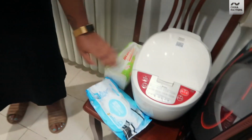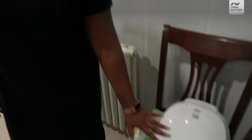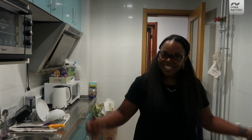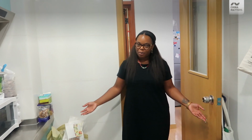Also have your trusty rice cooker. Every Chinese apartment needs a rice cooker, if you don't like doing it the old-fashioned way, in a pot. And just behind you there is the pantry where I store all my dry foods. So this is the kitchen, quite a nice size for a Beijing apartment, and I will show you now my bathroom.